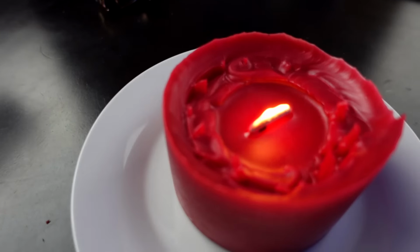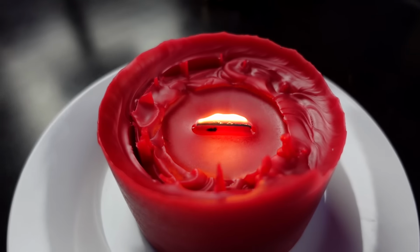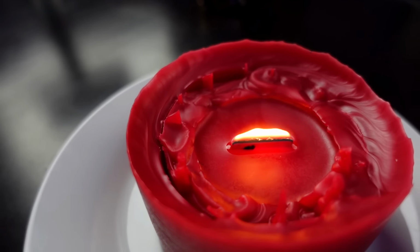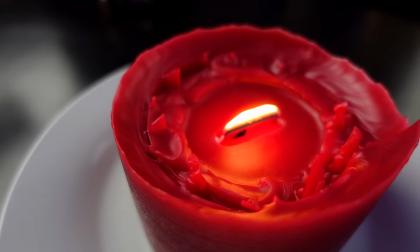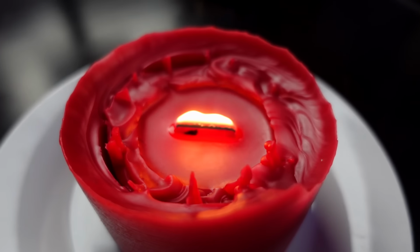All right, so I've let it cool off now for a couple hours, so now I'm gonna light it over again. All right, so there it is. Now we burned 3 hours so far, so we should have about 27 hours left. The flame looks nice right now. We'll see what happens as this wax melts. If anything interesting happens, I'll show you. Otherwise, I'll check with you after 27 hours of burn time.